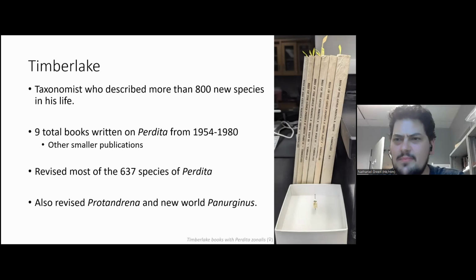And Timberlake's important for the Panurgines overall, because he also revised Protandrena and New World Panurginus, which I'll talk about here in a minute. So Timberlake's a really important guy, but I was really frustrated that I had to use these giant tomes to figure out what my bees were. But I did get there eventually.